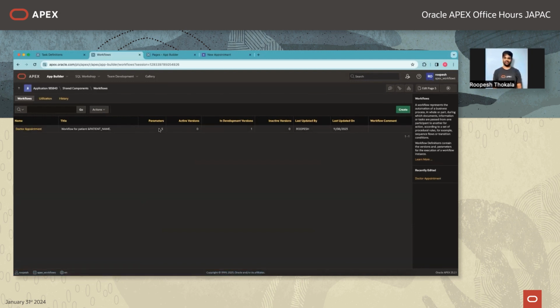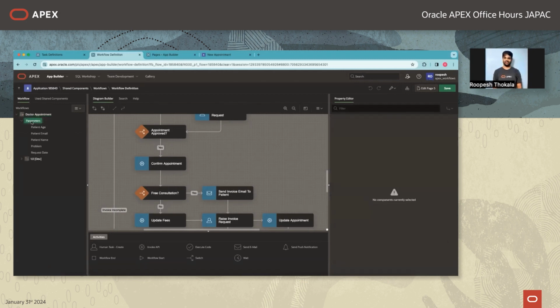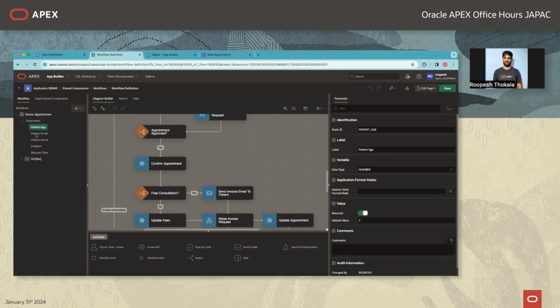You also notice that there are 5 parameters defined. There is one in development version. I'll talk about that in a minute. Let me click on this doctor appointment. When you click on it, you can see that the name of the workflow is doctor appointment. Title you can give as per your requirement. We also provided a static ID out of the box. Now notice that there are parameters defined for this workflow. Like I mentioned, these parameters are one-time and read-only parameters.